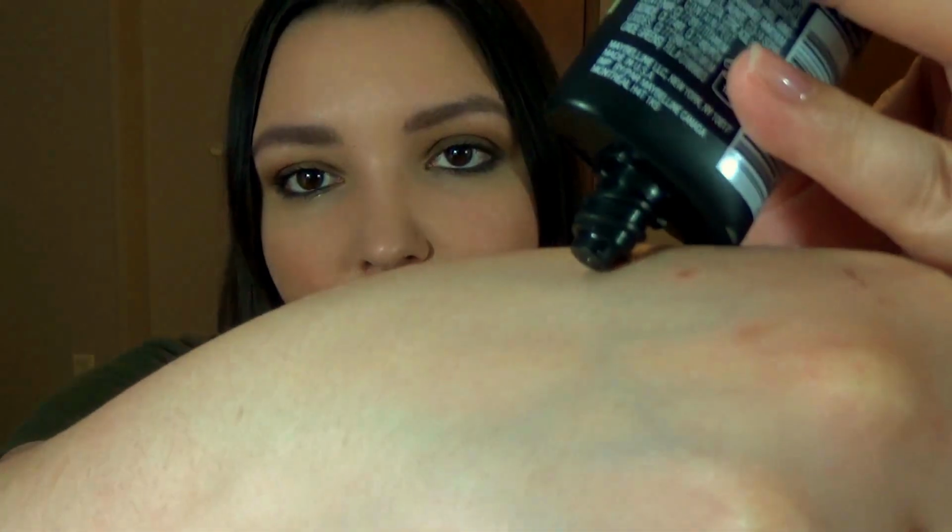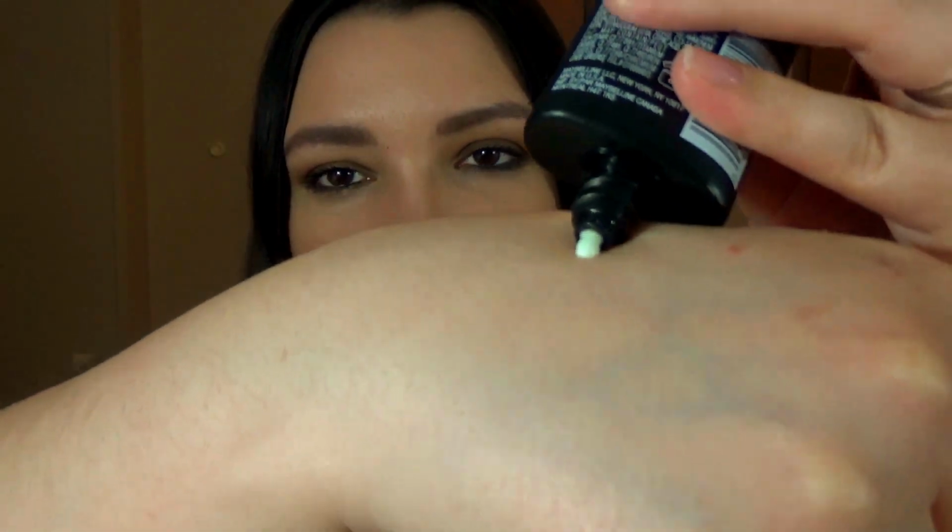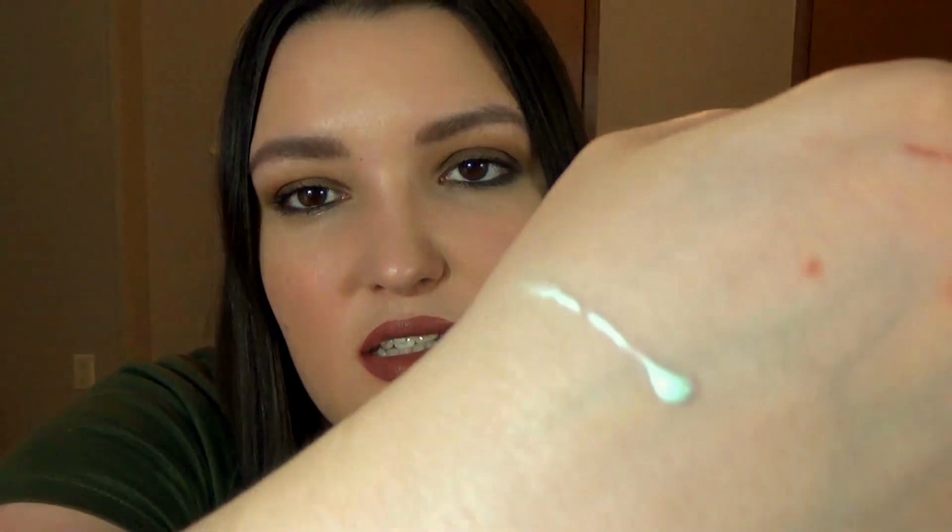And I really love this stuff. I have tried the Makeup Forever, and I feel like this is very comparable to the Makeup Forever. My hand is all pink. It comes out in this light green tint, almost like a white, and it just blends in really easy. I don't really know if this prolongs my makeup, but it really does help the redness die down.